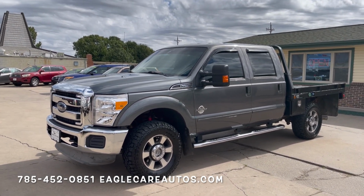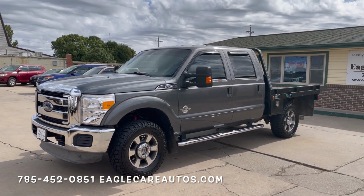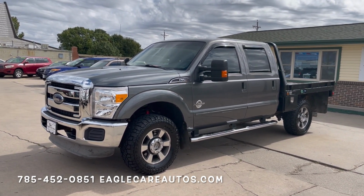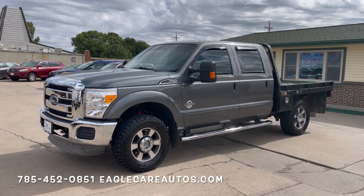I don't anticipate this one lasting long, because it has already been one that people stop to look at and be like, wow, that's a truck that is ready to go to work. So just let us know.